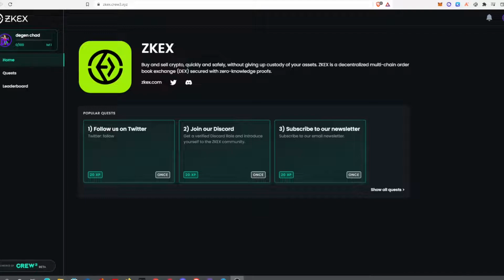So I've got another layer 2 project for you guys to check out. These guys are called ZKEX, and as you can see here, this is going to be a protocol where you can buy and sell crypto quickly and safely without giving up custody of your assets. ZKEX is a decentralized multi-chain order book exchange secured with zero knowledge proofs.